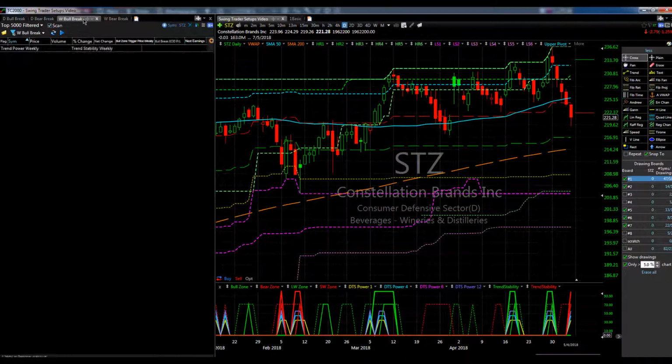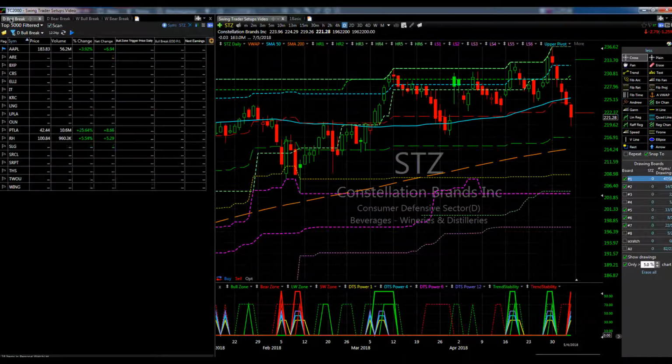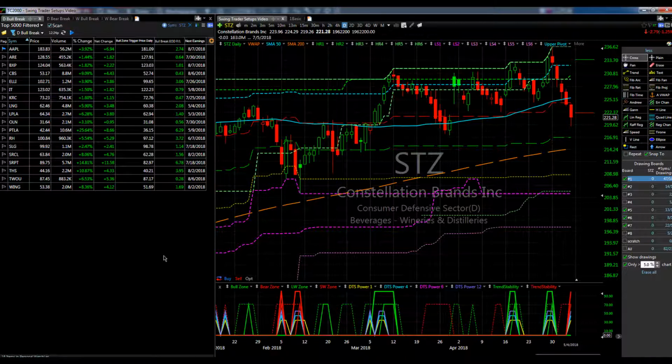Here's our weekly bulls for last week. So even as strong as the market was on Friday, we only had this handful of weekly bulls. And this was our daily bull from Friday. Again, remember what we're looking for on this particular setup is consolidation breaks. So look at your charts, see if you had consolidation breaks, and trade accordingly.